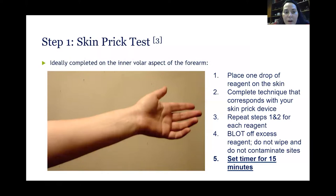So how does this start? Well, ideally you complete this on the inner surface of their forearm in an area where there aren't any tattoos or eczema eruptions, just normal skin. You do want to make sure that the patient is off any antihistamines or other medications that might interfere. For example, benzodiazepines can sometimes interfere with testing. So you want to make sure that they're off any medications that could inhibit the histamine response.